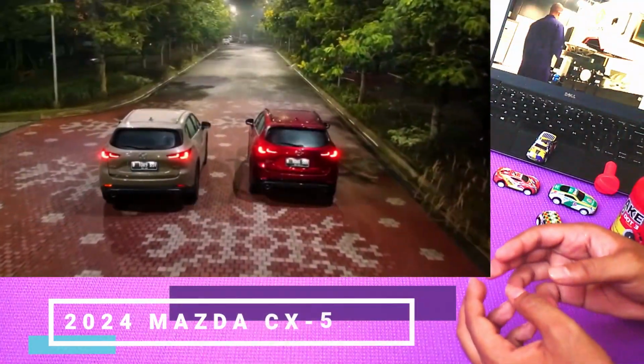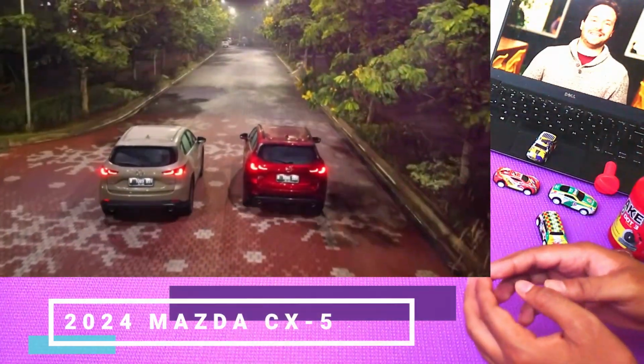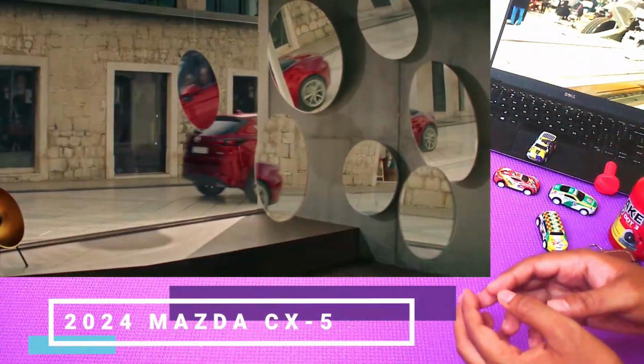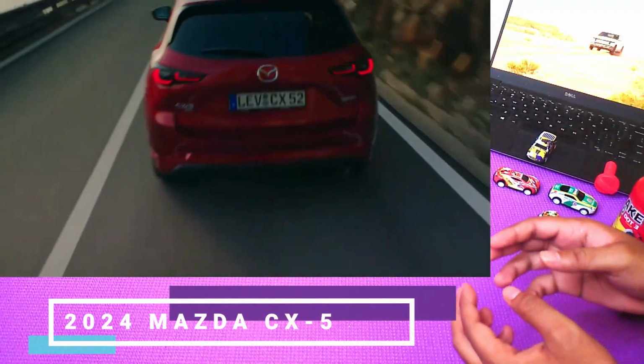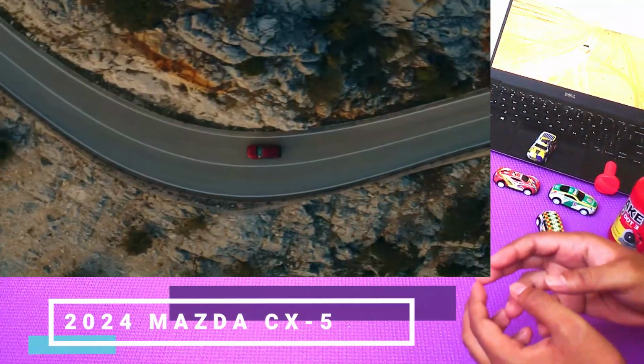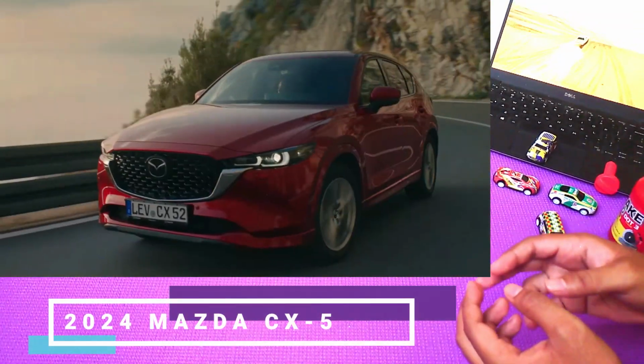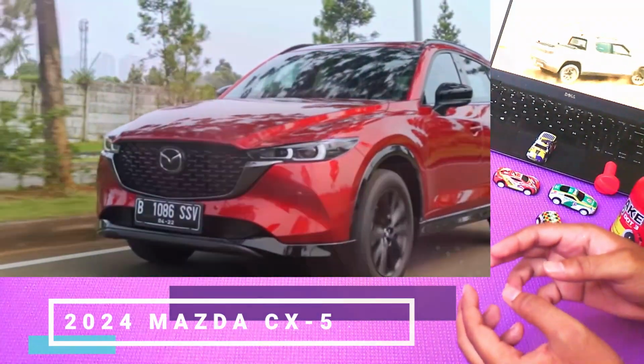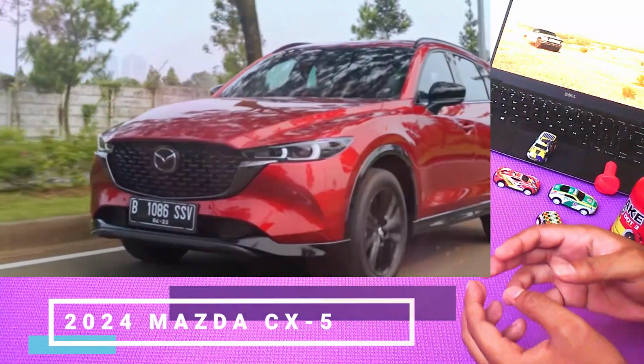Today we will talk about the Mazda CX-5, a compact SUV that has been part of Mazda's lineup since 2017. There have been rumors that the CX-5 might be dropped due to competition within the brand's offerings, but nothing has been confirmed. If the CX-5 returns for the 2024 model year, it is expected to be a carryover model.